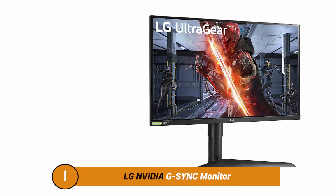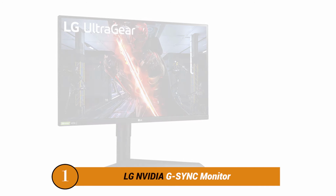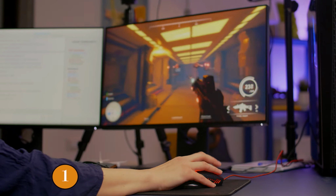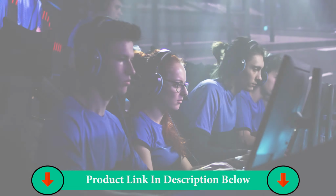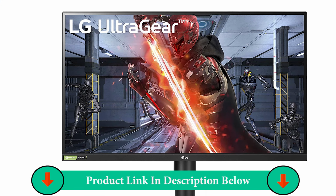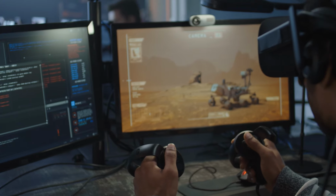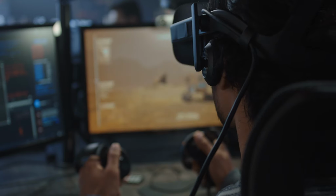Number one product: LG NVIDIA G-Sync monitor. LG is one of the best brands for display devices since LG is one of the major manufacturers of digital display panels. You will certainly get the best image quality on most LG monitors, including the budget options like the one mentioned here. Coming in the first position, we have one of the budget-focused options designed by LG. The LG 27GL83A-B is a 27 inches wide monitor that is a perfect option for standard desk installations.